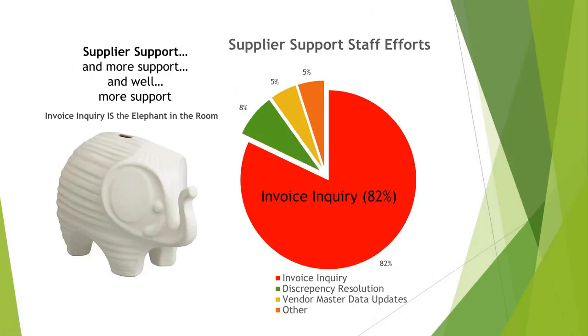Beyond that, we've got things like discrepancy resolution, vendor master file updates, and some other activities on the tail end. But this is really the elephant in the room: the AP staff answering these phone calls. And the suppliers themselves are in the best position to understand what data they're trying to get at, what invoices they're most concerned with. And very often it's not just one invoice. They're calling the AP group and asking about multiple invoices. And that's basically making the AP staff slaves of that vendor community.